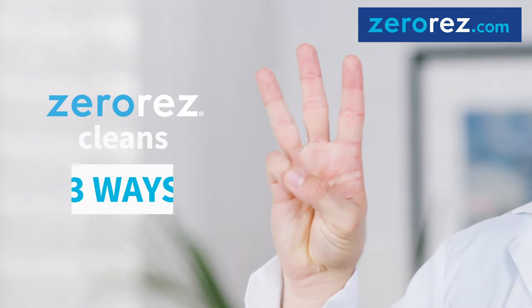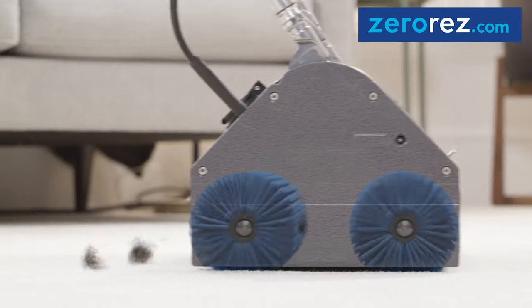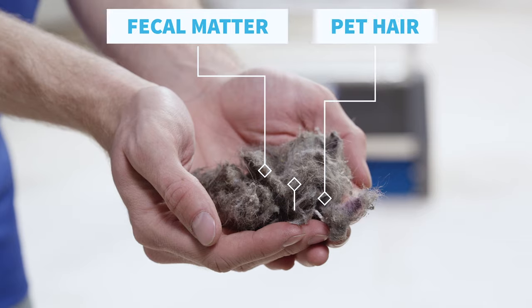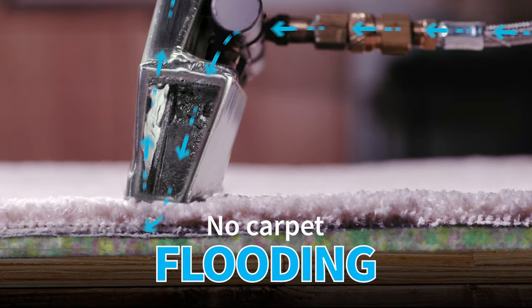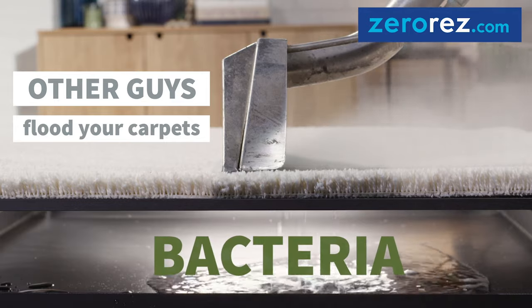Easy. There's 3 steps. First, unlike most cleaners, Zerorez uses counter-rotating brushes to loosen all the deeply embedded dirt that's stuck in the carpet fibers. This is stuff your vacuum can't reach. Next, Zerorez uses a patented wand that is designed to completely rinse the carpet fibers without ever flooding the padding. Because if your carpet pad gets wet, it becomes a breeding ground for all sorts of bacteria.